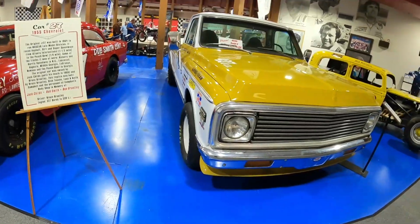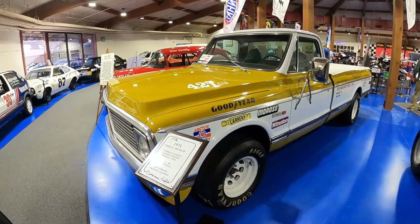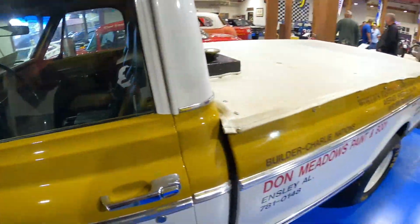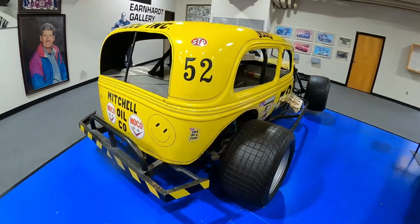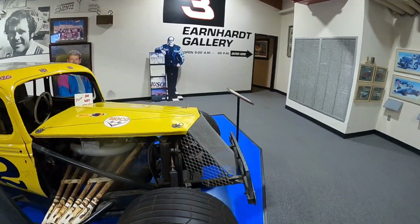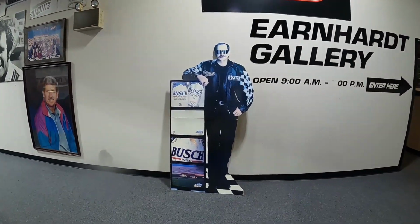$1955. Here's a long wheelbase C10. 1971. World's fastest closed course pickup in 1976. 427. STP son of a gun. I remember that stuff. $1934 Ford sedan. All right. Y'all want to go into the Dale Earnhardt Gallery? Hey, Dale. We'll be inside.